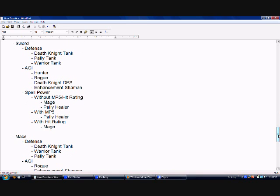With hit rating it should go to a warlock, mage, shadow priest, or boomkin. One-handed swords with defense on them should go to a death knight tank, paladin tank, or warrior tank. With agility, they should go to a hunter or rogue first, death knight DPS if they use one-handeds, or an enhancement shaman. With spell power on them without MP5 or hit rating, they should go to a mage or paladin healer. With MP5, to the paladin healer. With hit rating, to the mage.